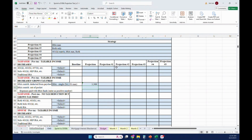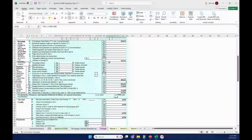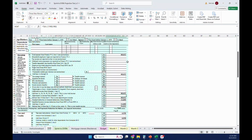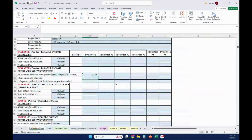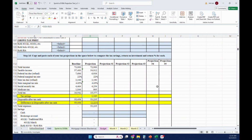That's my investment. So how much tax does that save me? Remember, it decreases my taxable income. If I look at my Form 1040, instead of $72,000, I have $72,000 minus that $3,388 showing as total income. And with that, let's drop down. How much tax did that save me? You literally just put $3,388 into an account that you can use for medical or retirement, and the government says, look, we'll give you a tax deduction. Okay, you saved $1,165 in tax by putting away $3,388 for yourself. Okay, these are the returns I'm talking about.